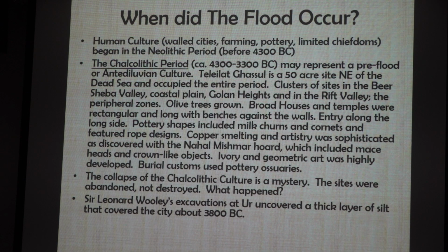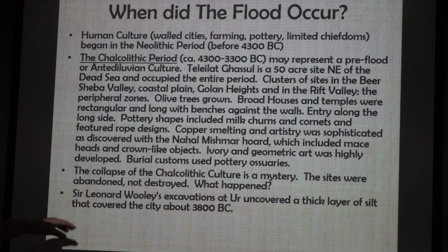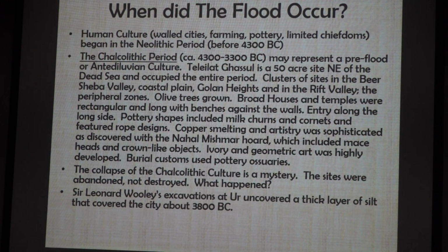When did the flood occur? It's really impossible to say. We do know that in the Neolithic period, before 4300, you have walled cities, farming, pottery, some sort of structure, polity, perhaps chiefdoms, anthropological language here. So you've got the society in place in the Neolithic period to describe the situation before the flood, the antediluvian period. The Chalcolithic period is also interesting because that is replaced by a totally different material culture, different people. The pottery's different, everything's different. And what happened to them? They just disappear. Could that have something to do with a global flood? These are questions that biblical scholars have been asking for some time. We just really don't have any answers.